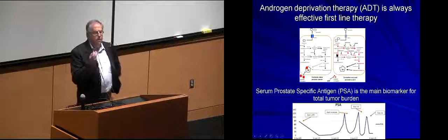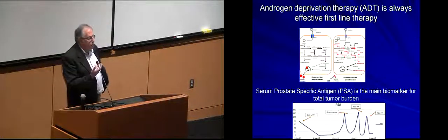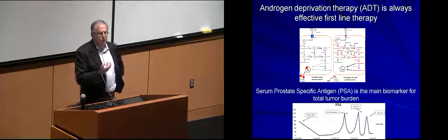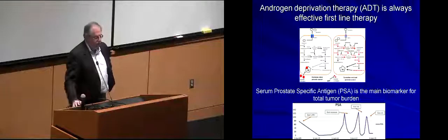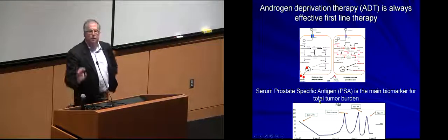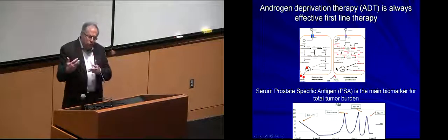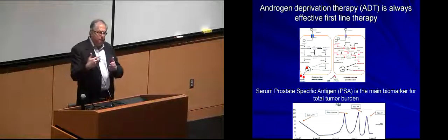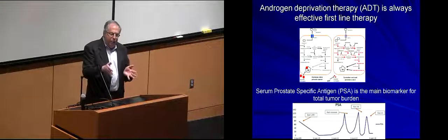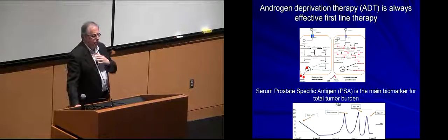Prostate cancer is intimately associated with androgen. Nearly all of the initial tumors are sensitive to androgen deprivation therapy, and that causes a decline in their serum marker, which is PSA, typically for a year or two, and then they progress. About 2/3 of the time, when they progress, it's because they're making their own androgen, and so that pathway is actually the target for abiraterone.